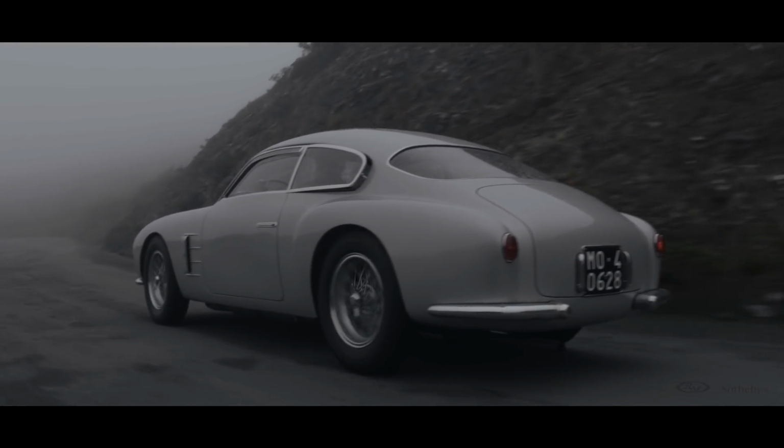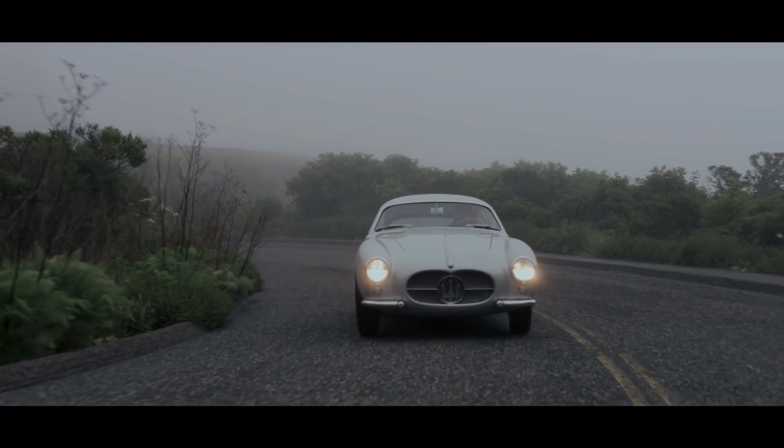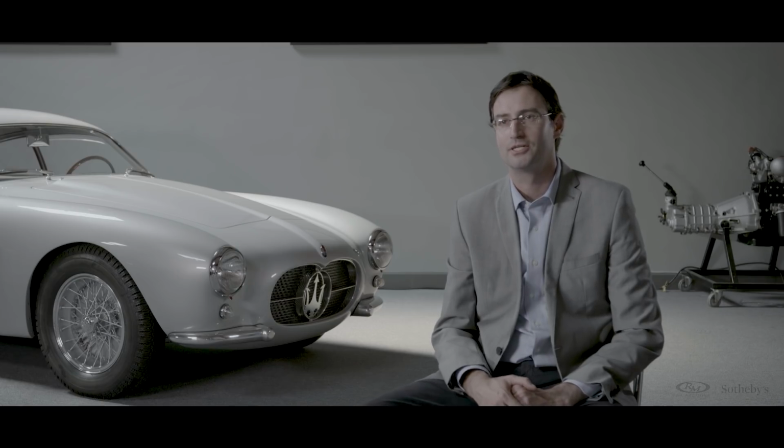To me, this car really represents the zenith of Italian coach building in the best era, the 1950s. Zagato, as a designer, was really at the forefront of all of the Italian carrozzeria coach building firms. This particular car represents, to me, the pinnacle of Zagato design in this period.